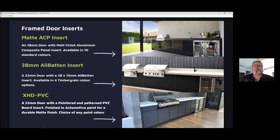So we've got an alloy batten product, which is a 38 millimeter batten made of aluminium, in a timber grain color. It looks amazing. We had it at a landscape trade show a couple of years ago, and not one landscaper picked it as aluminium until they tapped on it. They all thought it was timber. It gives you that batten look, which is becoming really popular, in about four timber grain colors, some dark ones and light ones. And that's proving to be really popular.